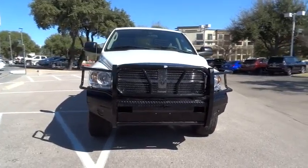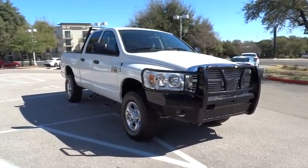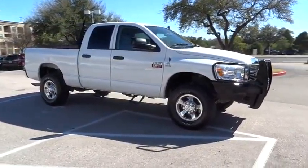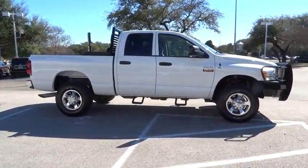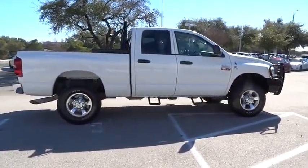The 2009 Ram Pickup 2500. The Ram 2500 is built with sturdy hydroformed frames and capable four-wheel drive options to handle the toughest job site terrain while maintaining a smooth ride, and is priced below $25,000. This vehicle has less than 110,000 miles.